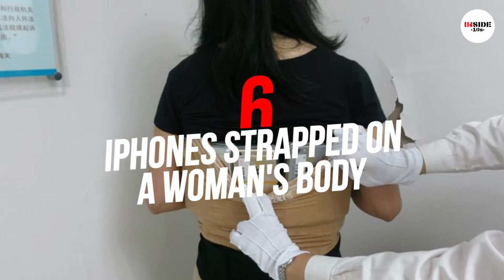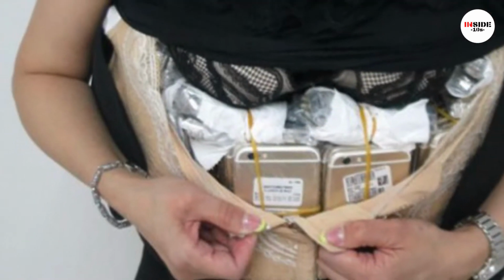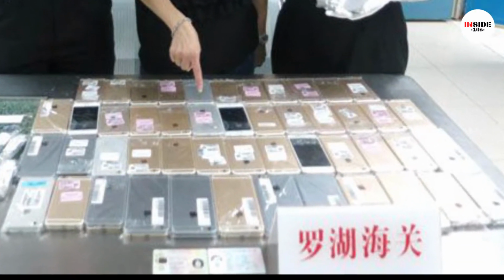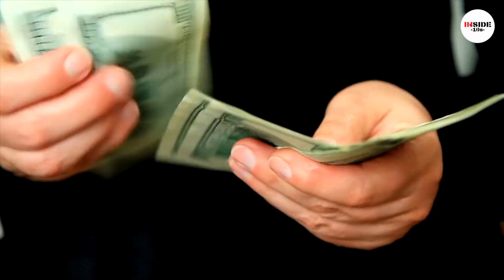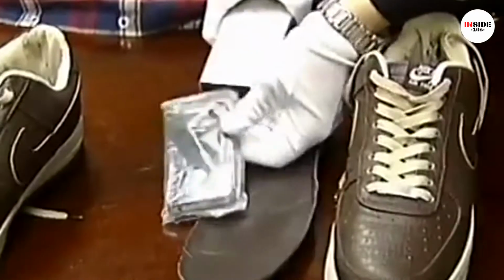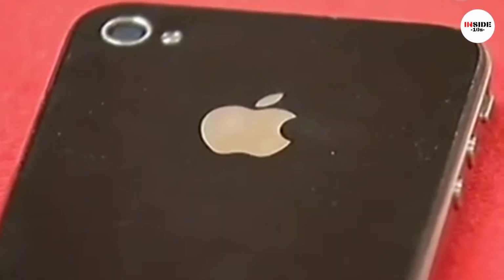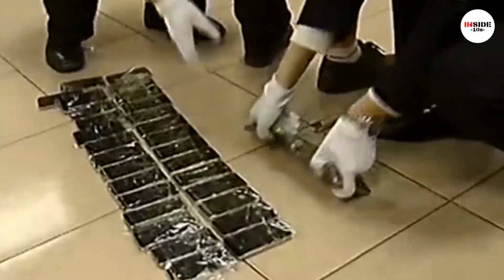Number 6. iPhones strapped on a woman's body. It turns out that if you're trying to smuggle iPhones across a border and not get caught by customs, then you shouldn't get too greedy. A woman was reportedly caught with the largest haul of Apple products ever on the route between Hong Kong and mainland China, where the smartphones are worth a pretty penny on the black market. According to the Chinese news site XMNN, the woman had 102 iPhones strapped to her body with Spanx-style underwear, and she was inevitably rumbled by border police in Shenzhen. She also put 15 luxury Tissot watches in there too, just for good measure. The officials who reportedly found the unidentified woman on the 11th of July 2017 said they became suspicious after examining her outfit choices.